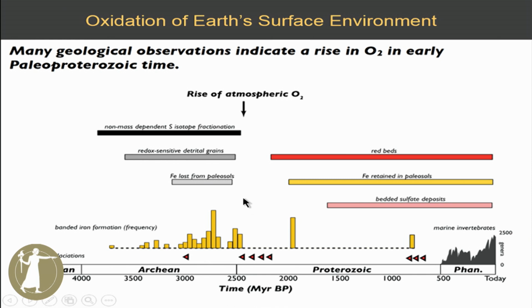So we believe that right about at this time is when oxygenic photosynthesis was evolved as a metabolic pathway by microorganisms here on Earth, and after that it acquired its oxygen-rich envelope.